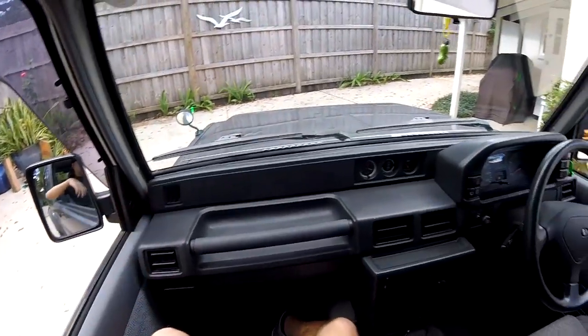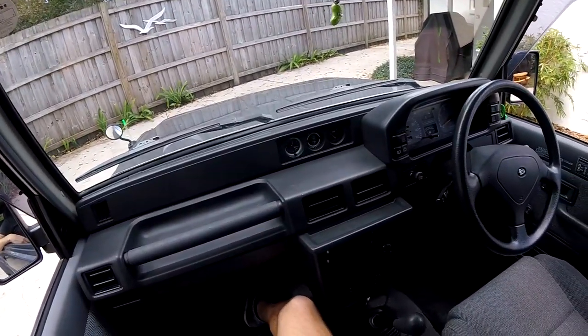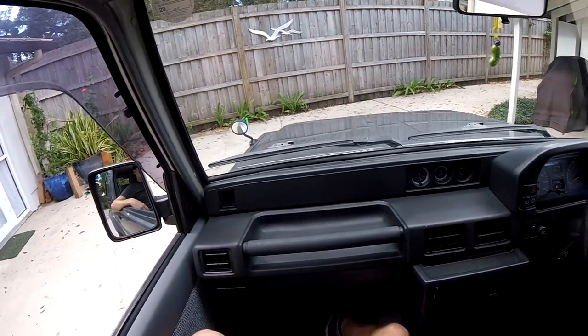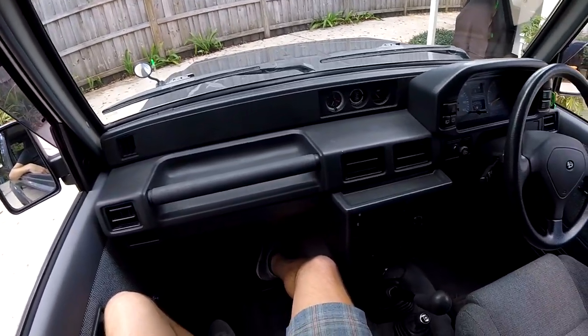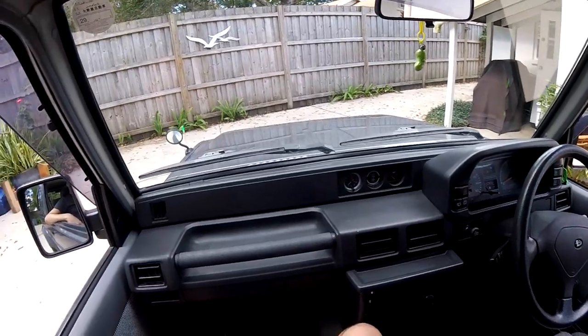As far as room goes, plenty comfortable. No space issues or like tall people need not apply, none of that sort of stuff. Although extremely tall people probably wouldn't be very comfortable in here, but they're probably not very comfortable in most situations. And I also did replace the wipers.